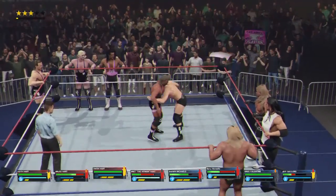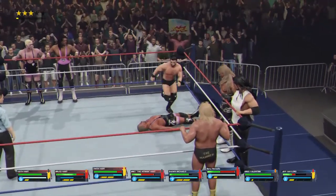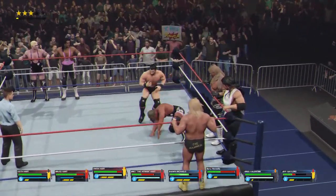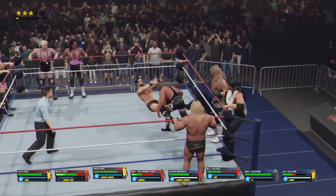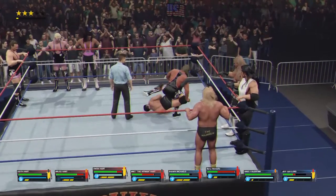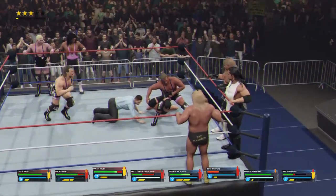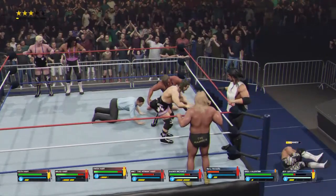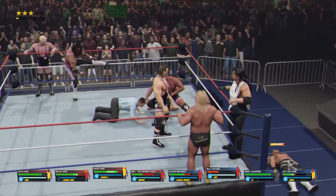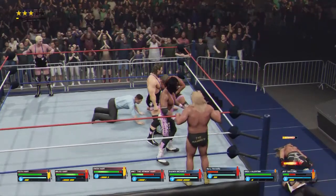Uh-oh. Countered into a suplex. This could be the beginning of the end. Uh-oh. The sharpshooter. I think he's got it locked in good. I just don't know how to counter this thing. I don't want to see him tap out. Not like this. He's risking permanent damage.